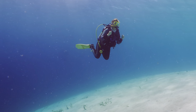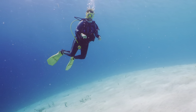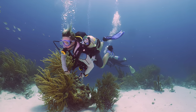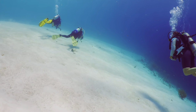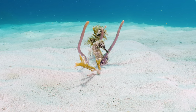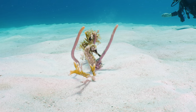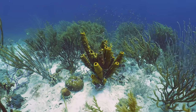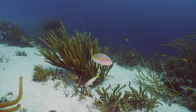Doreen signals it's time to find that seahorse. Seahorse, check! The hunt is on. The Whooleries take the lead. Doreen spots it. We start to head for the wall. The yellowtail snapper looks startled.